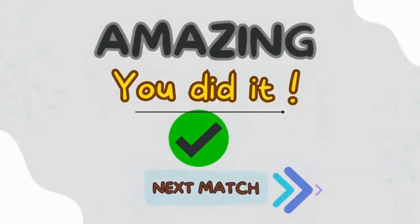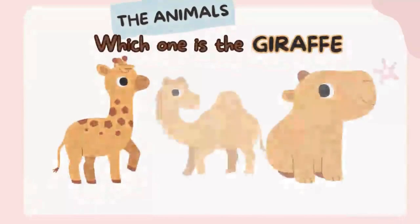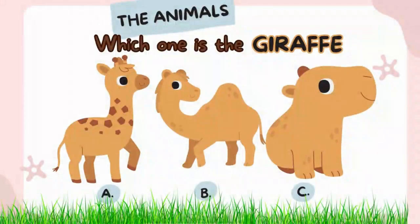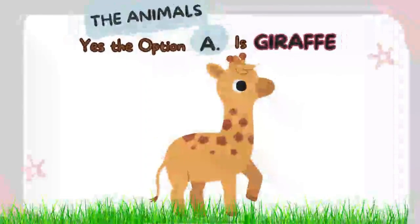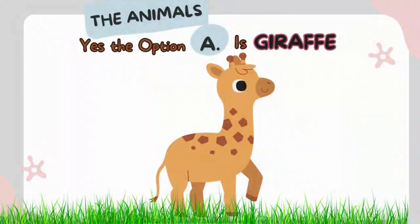Amazing, you did it! Move to next match. Which one is the giraffe? Yes, the option A is giraffe.